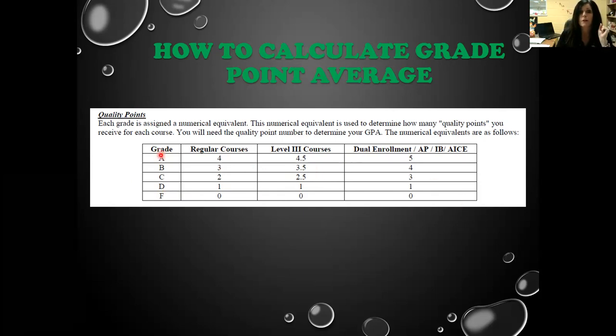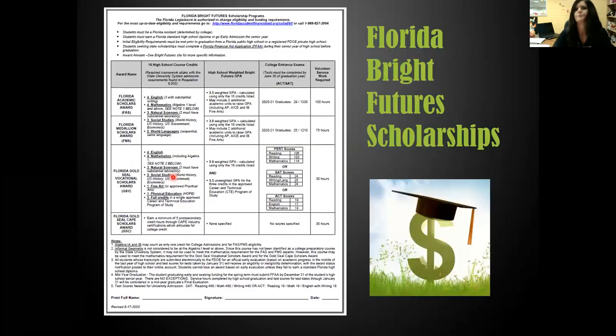So you really want to look at this category right up here. A's and B's, maybe some C's, but I tell you, college can be very competitive. So you really want to have the higher the grades, the better. So I would just not even think about D's and F's. So look above that.